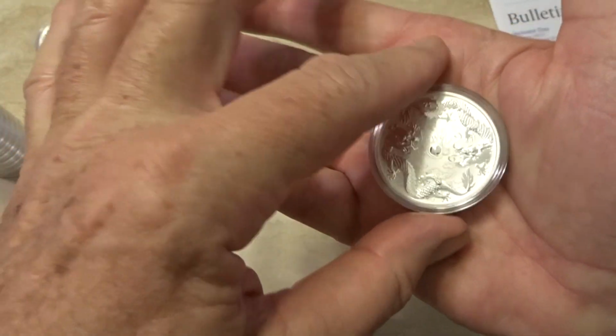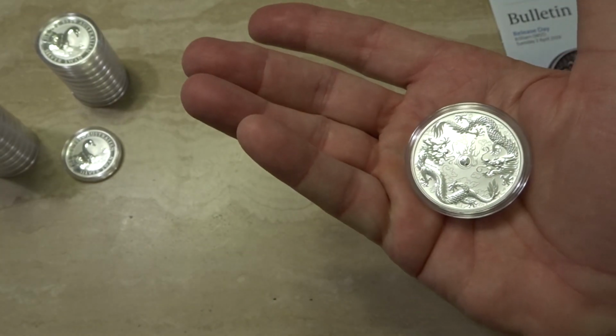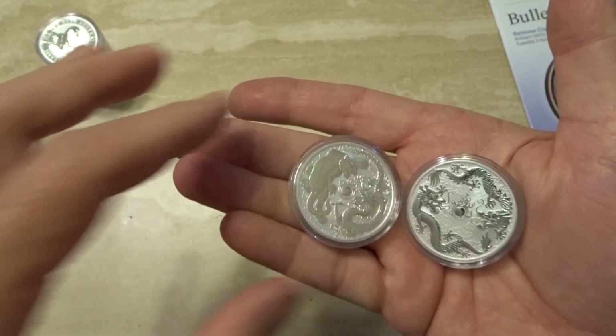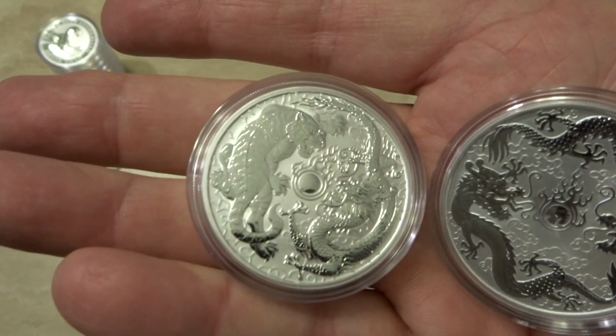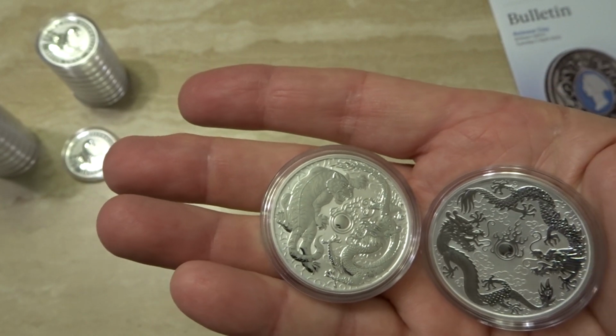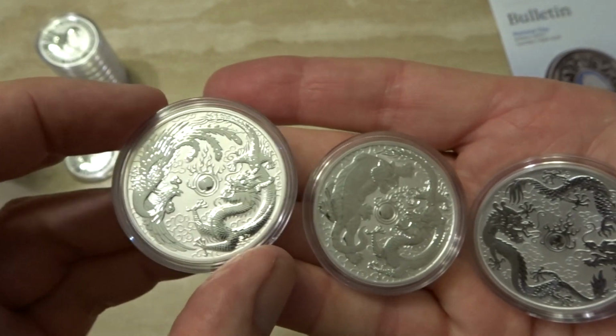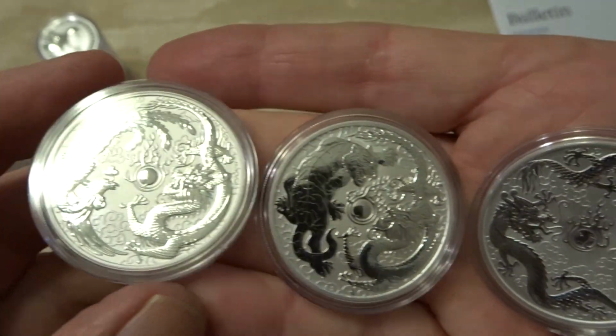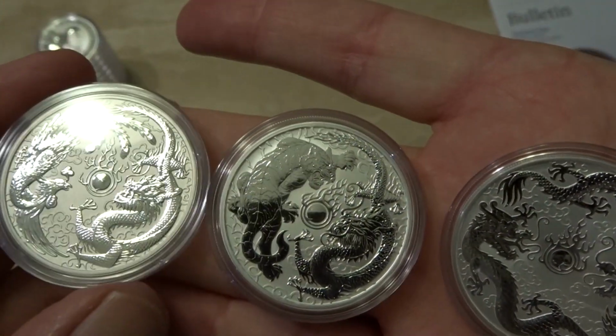So as you well know, there's now three of these. The previous one was the Dragon and Tiger, which had been one of my favourite coins, still is. And the very first in the series, of course, was the Dragon and Phoenix. So there's the set. There's the three of them now.